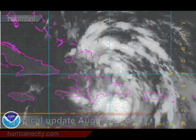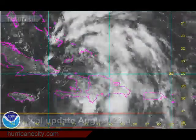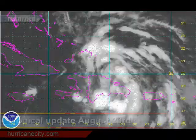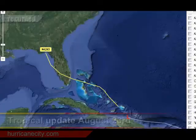So again, we look at that visible. It's tangling with land. Once it pulls away, we'll have a much better idea of strength for this thing and the direction that it's going to take.